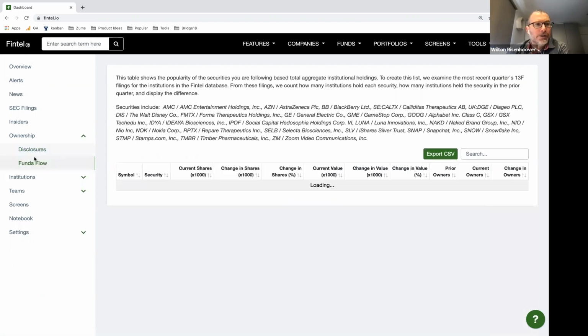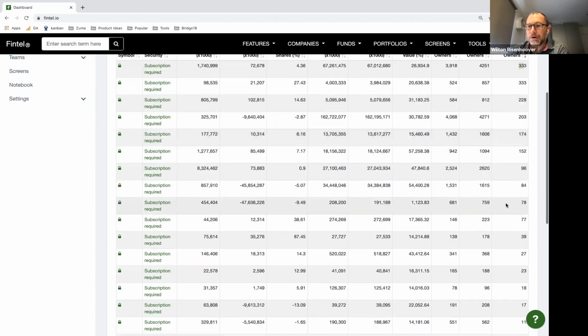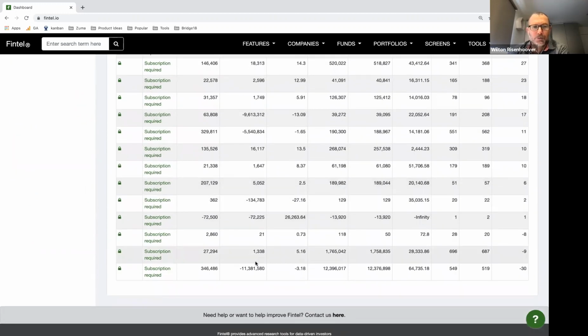So when you start looking at funds flow, I don't know why I don't have this enabled here, but this is basically going to show you in your portfolio who's accumulating and who's not. You can see that in my portfolio, there's a company, I can't tell you what it is, that had 203 new owners in the last quarter. And if I sort this, I can actually see which funds are accumulating and which funds are exiting. And that's important over time. I can see that one of my companies had 30 funds sell out, okay? And that's good information to know.